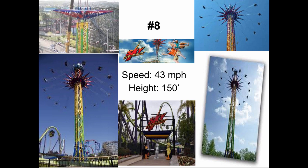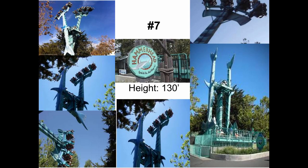Anyways, number 8 is Sky Screamer. And this ride is a lot of fun. There's not much to say about it. It's a Sky Screamer. And because of Vallejo's height limit, it can't go any higher than 150 feet, which stinks a lot.